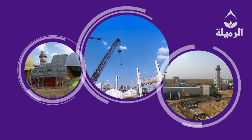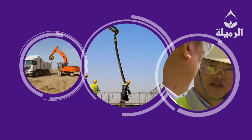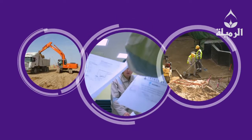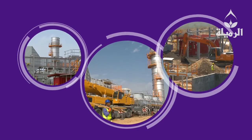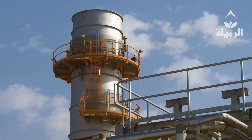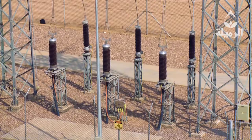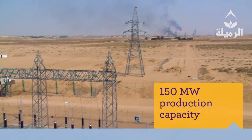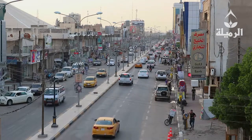The Rumaila power plant took 2 years to complete under the supervision of the China Petroleum Engineering and Construction Corporation, CPECC. Local Iraqi contractors provided labor and materials for the civil works. The RPP is powered by gas from Rumaila's own reserves and will provide 150 megawatts of electricity for the field and the national grid. It's gas that otherwise would be flared.